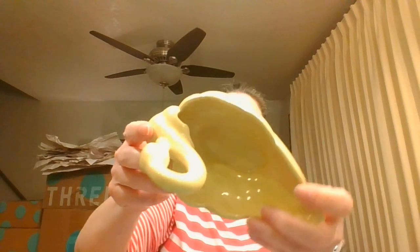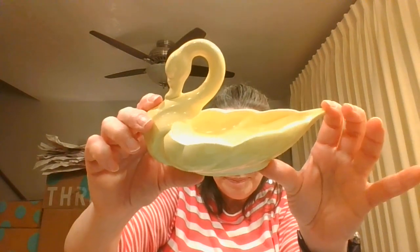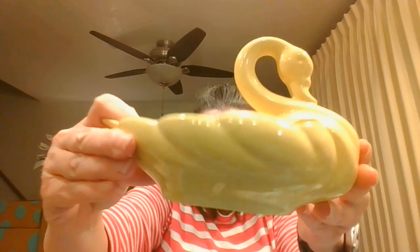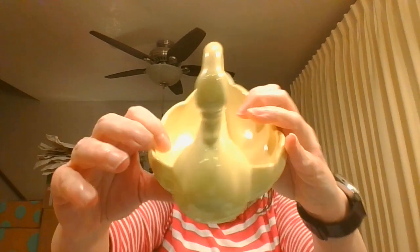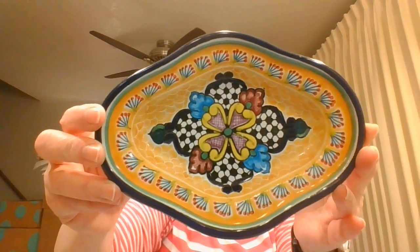I have this beautiful, now this says USA on the bottom, and it's a little more of a vibrant yellow than what is coming across on my end when I look at the screen. It's a more vibrant yellow planter, swan planter. And I have this, happens to be another Mexican piece, and it's a lovely little dish. It does have holes in the back so you can hang this. A really nice coloring on that.